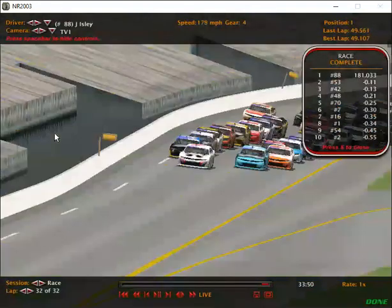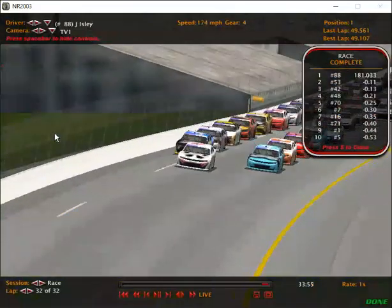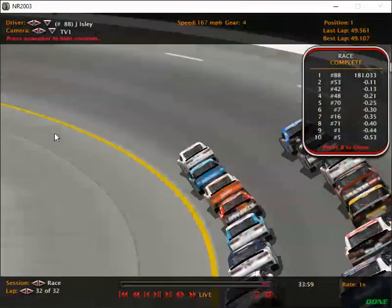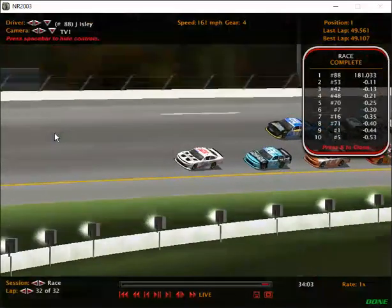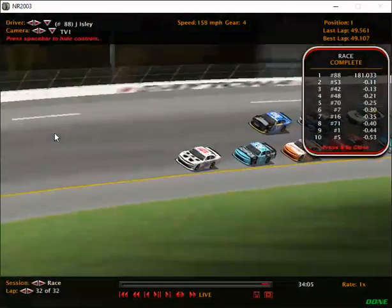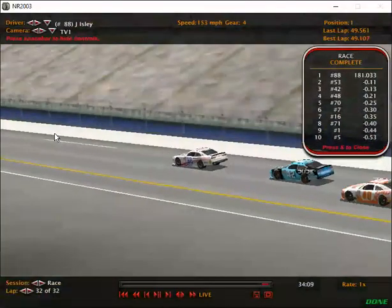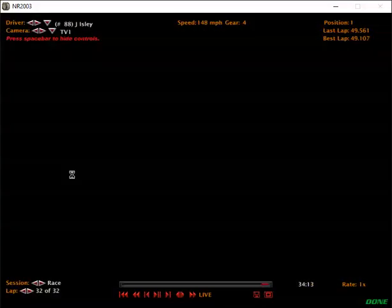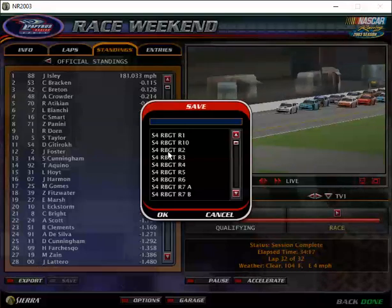The winner of the first ever M&M's Cup Series, taking the United Rentals 300 at Daytona, in his first ever start on this channel. And the best part, he beat baby CJ. That's even better. Still gonna wait. Okay, standings are now official.